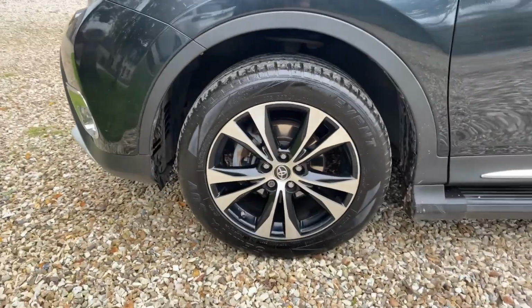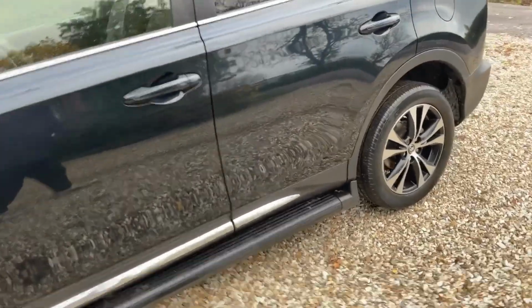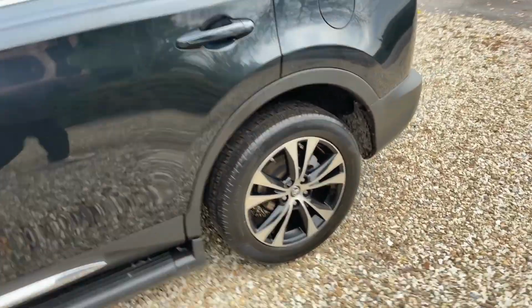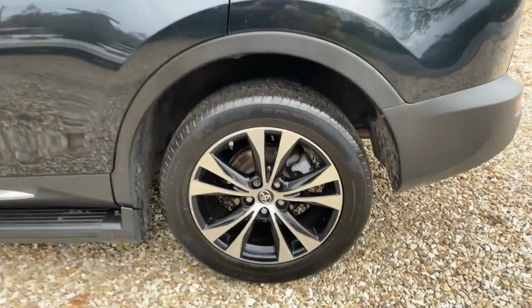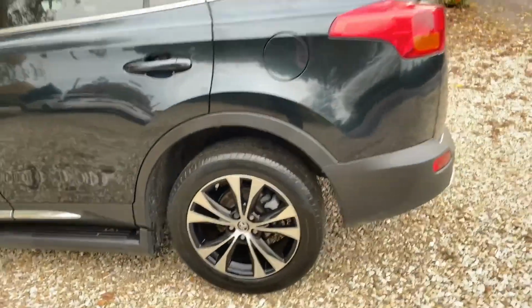Near side front alloy, perfect condition. Got the little chrome strip and side steps. It all just adds up. It really does make the car look absolutely lovely, especially in the flesh. Videos don't often do it justice really. Near side rear alloy again, lovely.